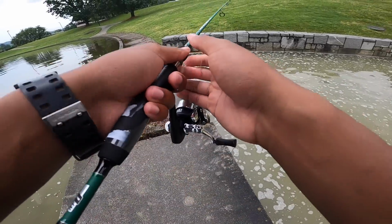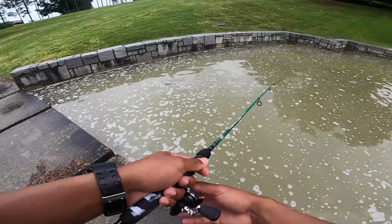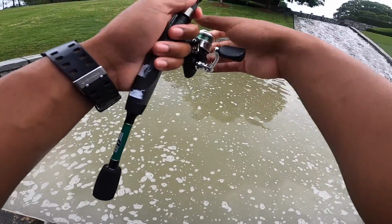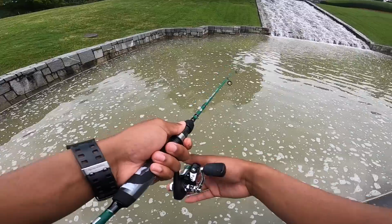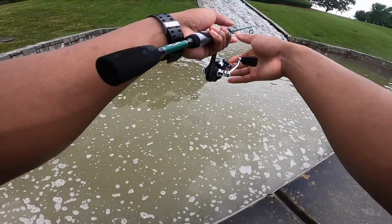I wonder if I could cast in this little corner and there would be one right there. Honestly, coming over here, I was expecting to hook into a whole bunch of little panfish, bluegill and whatnot. So I'm kind of surprised that we haven't hooked into more of them. There's not more bluegill over here. All right, we're gonna try to go right into the base of the waterfall over there. That should be a pretty good spot.